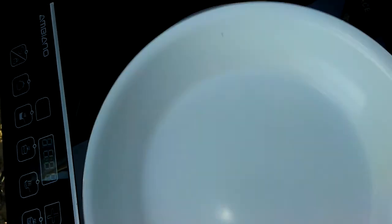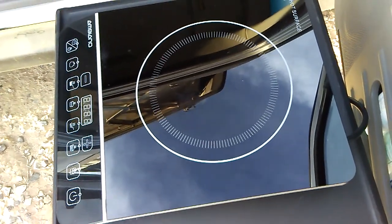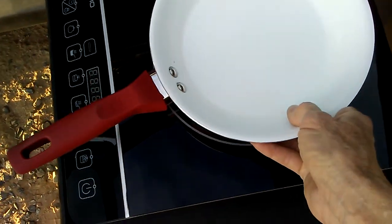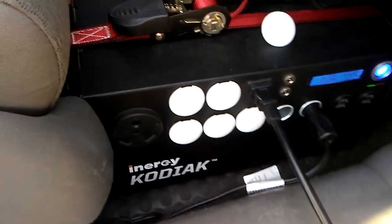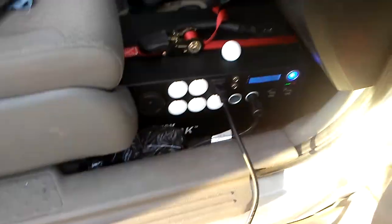So I have my pan. I have the induction cooktop. This is a special pan you have to get. You have to be able to put a magnet on the bottom and have it stick. And I have it plugged into my Inergy Kodiak generator here. Here's this bag so you can see it. There you go. I also have my cooler hooked into there.